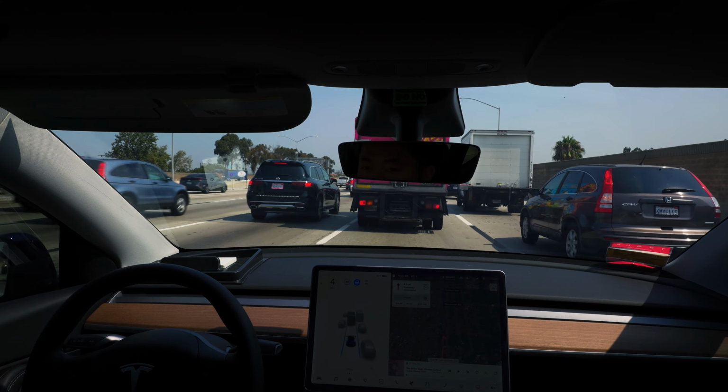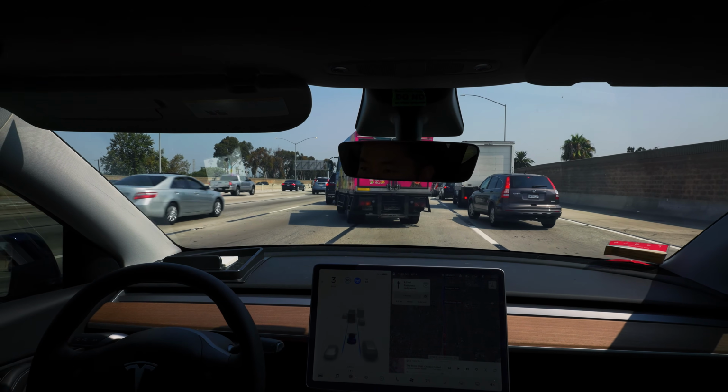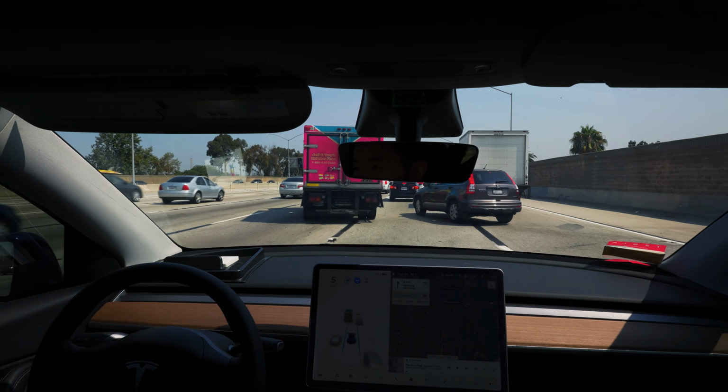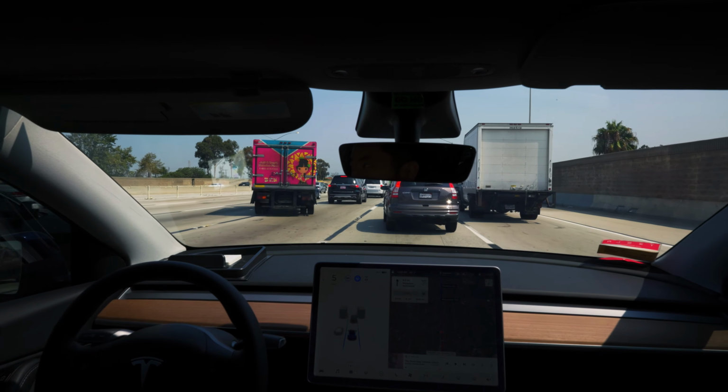Hopefully, because this CRV on our right side has the ticker on, it will just let that car in. But right now, this truck in front of us is coming out of our lane, and the CRV just came into our lane, so really no issue from Tesla Autopilot.